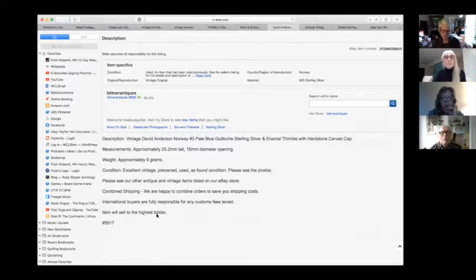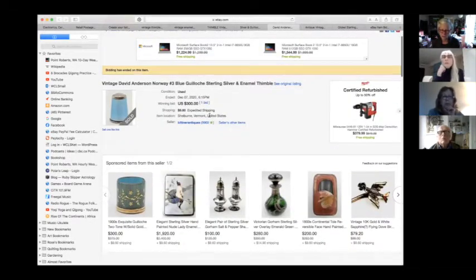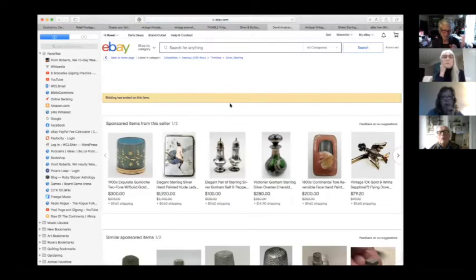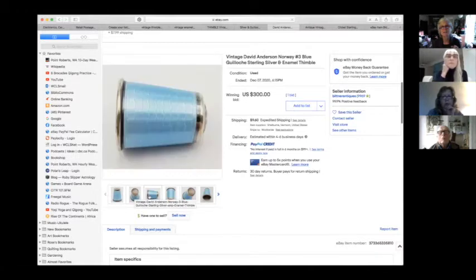Sell to the highest bidder, you know, all these things. Who's responsible for the fees, etc. This person is willing to sell internationally. This is in excellent condition, like it's giving you lots of information about that particular thimble. If you actually went to the original listing, which you click here, see if it will let us go there. And then you should be able to see all the different pictures that the person put in there.